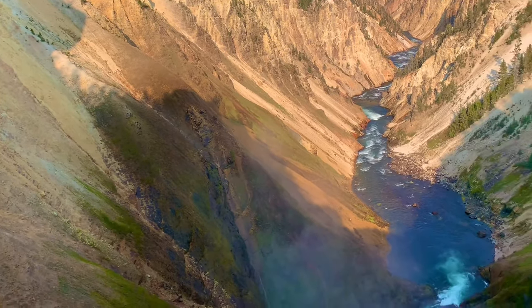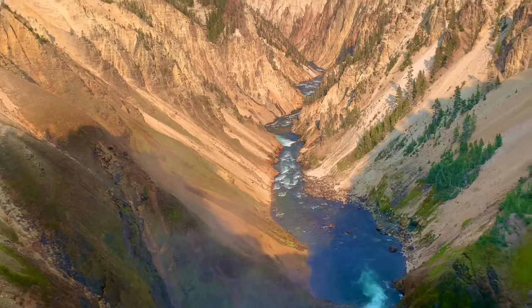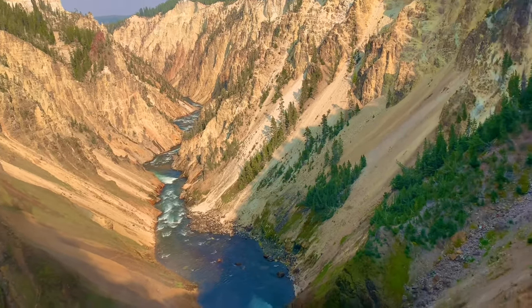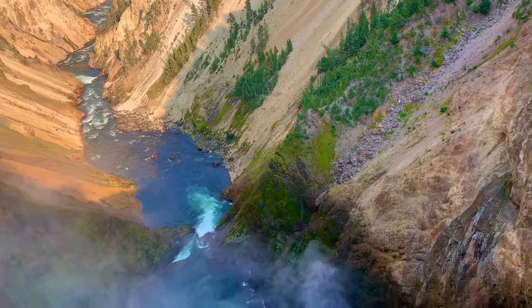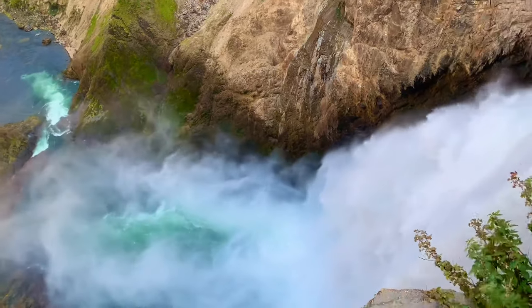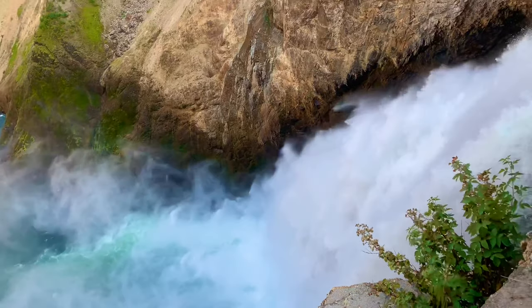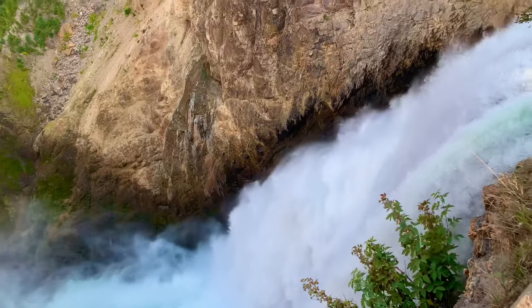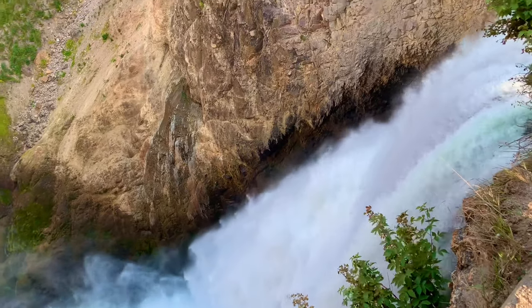This is one of Yellowstone's iconic sites. In fact, it is my favorite. You can drive or walk to the viewpoints on both the north and south rims. Go to Artist Point for the best view. For a little more adventure and exercise, hike to the brink of the lower falls. For thousands of years, the Yellowstone River has been carving out this canyon.